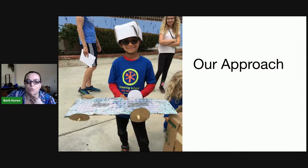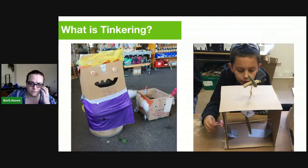So part the second, what do our programs look like? Let's talk about our approach a little bit. We tinker. We tinker a lot. And this is when the question comes up, what is tinkering? I've surveyed so many people about this, and everyone has a different answer because tinkering is a wildly flexible activity. It's a great hodgepodge of designing, making, experimenting, exploring, and just constant learning. At its core, it relies heavily on curiosity, thinking, and the act of changing something.